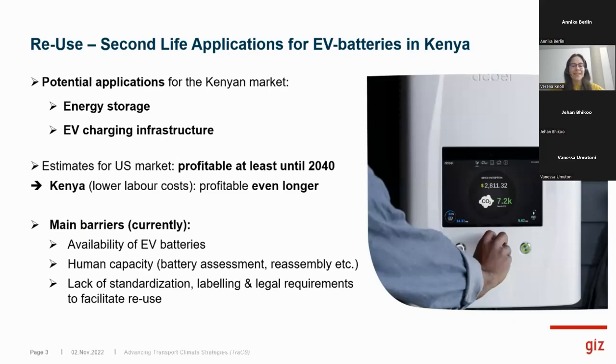But for instance, in Kenya, this could be quite interesting for the case of power cuts. Well, a very up-to-date topic, but also in remote areas where they are not currently connected to the grid. And it's interesting for both private and commercial use. So there's quite a big market for that.